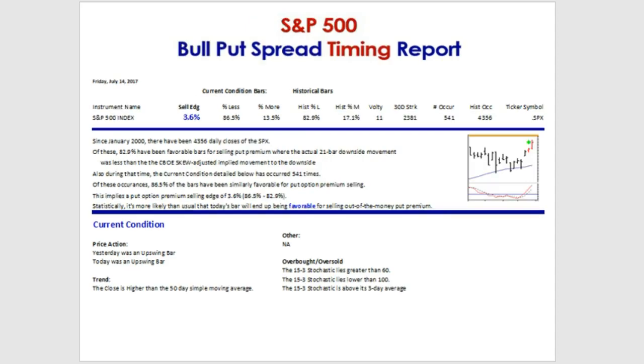Now, some of you like to do similar strategies using bull put spreads, or maybe you're doing condors where you're leaning bullish. Maybe you're doing those out of the money put butterflies where you're leaning bullish. So here's the report for this, and we're basing this on selling put premium a standard deviation away, about 30 days out. That's the presupposition here. Since Jan of 2000, we've had about 4,556 closing days of the SPX.